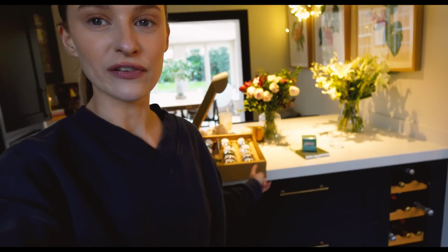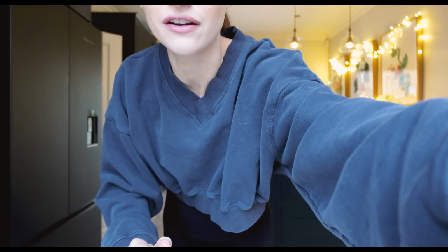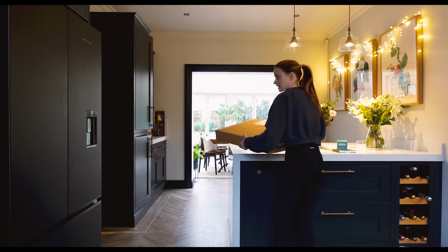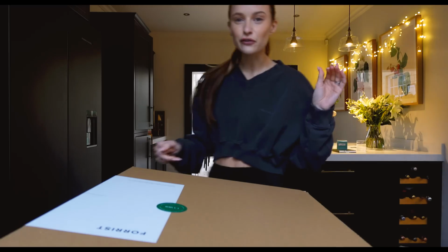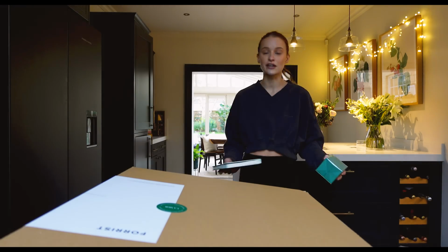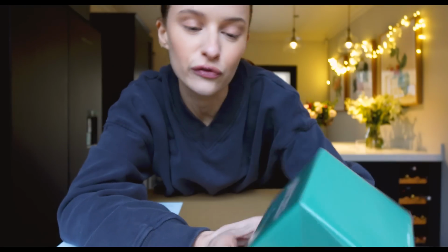Whilst I'm here, perfect time to show you one of the most immaculate press gifts that I've been sent in a long time. Actually, I'll leave you here, it's a little easier for me. This is a really fantastic gift. It's so me. This is a gift from La Mer. They've just launched, which is actually super exciting for the brand, the moisturising fresh cream.